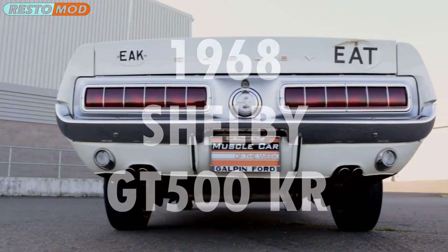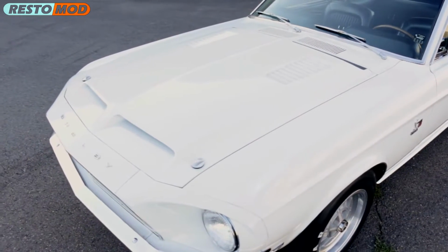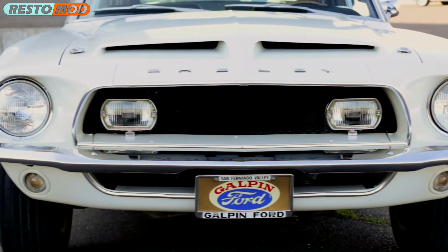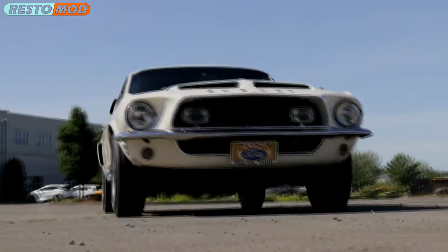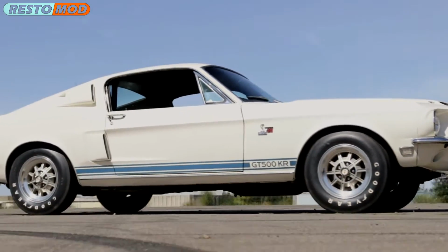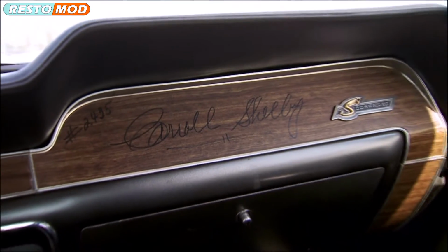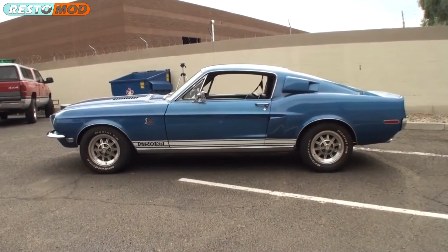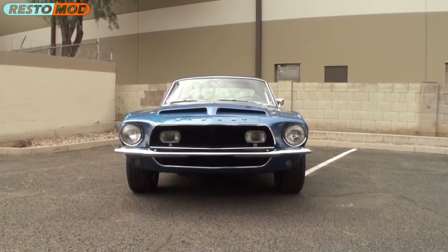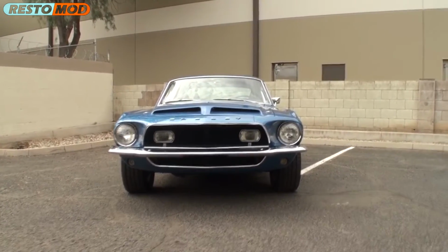'68 Shelby GT500 KR. The 428 Cobra Jet engine was introduced by Ford in 1968, and Carroll Shelby decided to include it in his special project. The GT500 KR, which stands for King of the Road, deserved the name, with various luxury features and the Cobra Jet engine that produced over 400 horsepower.